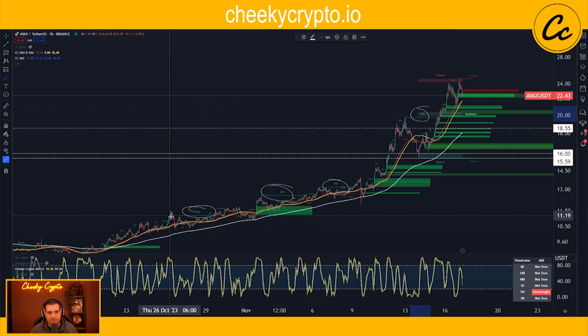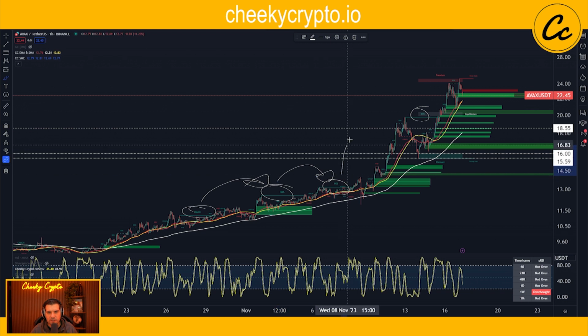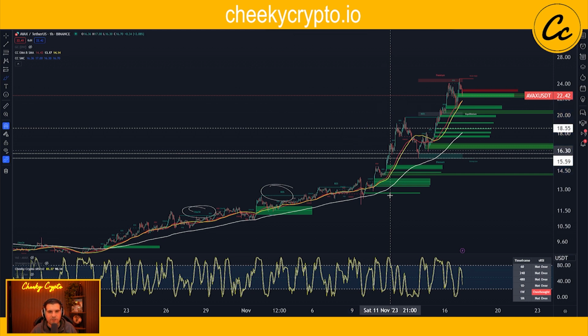Now here you can see that we have this change of character. We get confirmation of our bullish movement, continuation of our bullish movement, and then another continuation. What we haven't done here is break down from that bullish structure on smart money concepts. So it's looking very, very good from that point of view.